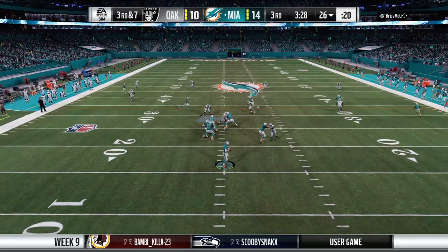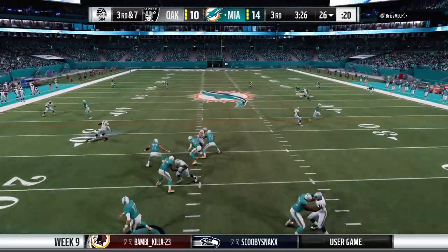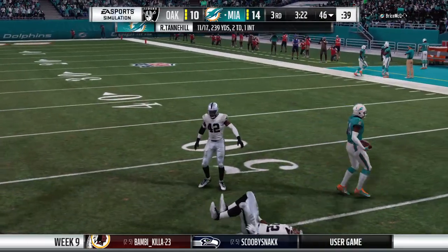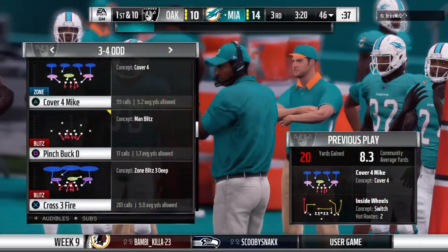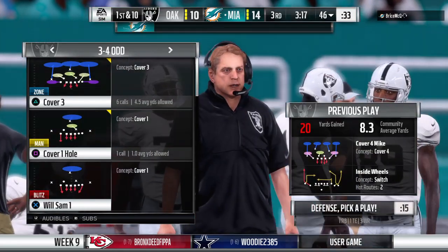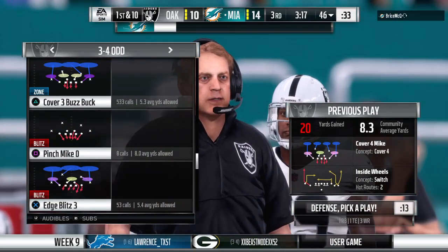From the gun on 3rd down, Tannehill. And he's got his man. That's Landry. It's a gain of 20 and picking up the first. He's such a good route runner. Shows it there on 3rd down. Very proficient and a good pass.